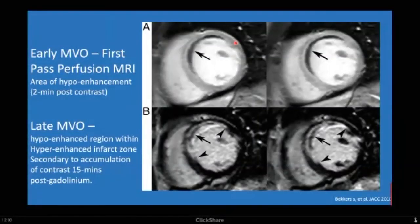So you can measure MVO either as what's called early MVO or late MVO. The early MVO is immediately after you give a contrast agent such as gadolinium, within 2 minutes, and that's basically a lack of the contrast agent getting into the myocardium. And then there's late MVO, which is when you take your imaging pictures 15 minutes after.